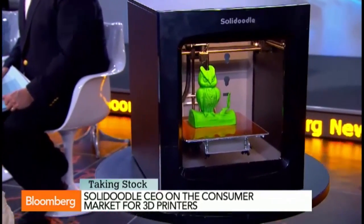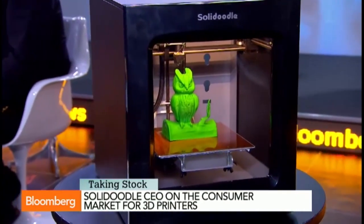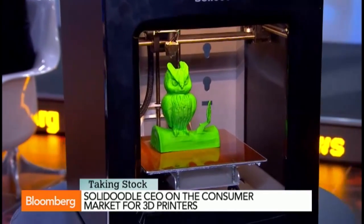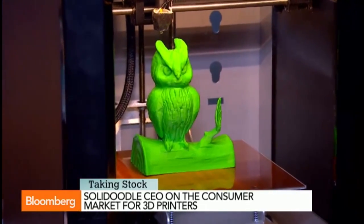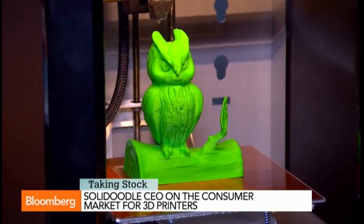But what are consumers going to be really making with a 3D printer? You mentioned the iPhone. Exactly. Everyday household items. Right now we see that parents are creating toys for their children. Dad loves to print out toys for his kids. That's a huge customer for us. Schools are printing educational aids. Engineers and architects are creating designs, and hobbyists are creating their next big invention.